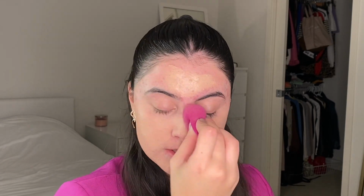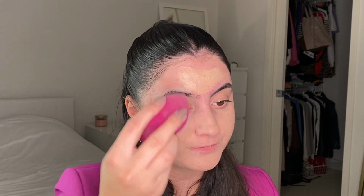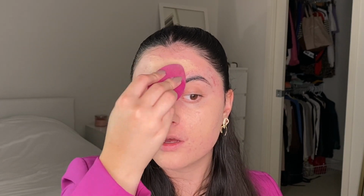Now, of course, I'm doing my own makeup here, so I'm using my own makeup sponge. But if I were doing makeup on somebody else, of course, I would be using a disposable sponge that I was just using on that one person.